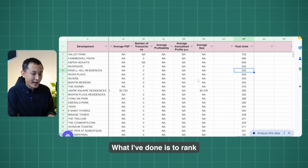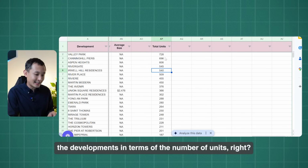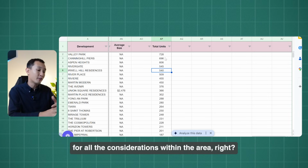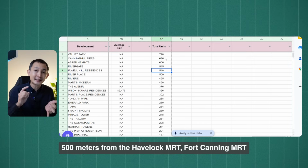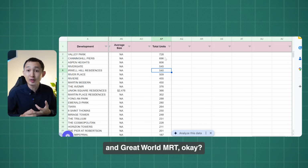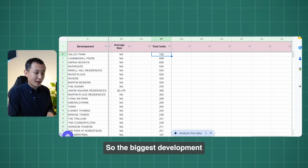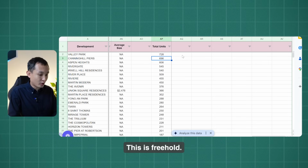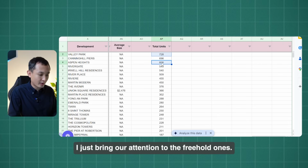Let me explain. What I've done is to rank the developments in terms of the number of units, the size of the developments, for all the considerations within the area, 500 meters from Havelock MRT, Fort Canning MRT, and Great World MRT. So the biggest development you see over here is Valley Park, a freehold development. This is freehold. This is 99. So if you look at the freehold ones, I just bring your attention to the freehold ones.